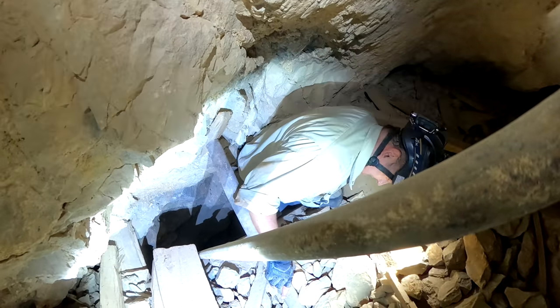So, around the corner here, that's where we found those artifacts. They were all hiding up in here. And so I brought them and I put them in a place where the mine doesn't flood, up and out of the way. So now, oh, one more thing before we head up.